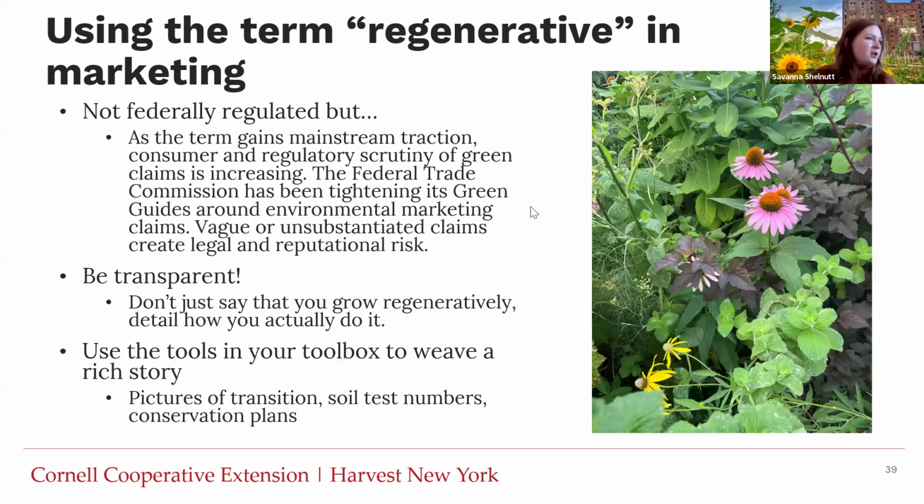Be transparent with folks. Don't just say that you're a regenerative grower. Detail how you actually do it. People are actually really interested in that. Like I mentioned, stories are our strength here. And then use the tools in your toolbox to weave a rich story. So that means showing pictures of your transition to consumers, providing soil test numbers if people are interested in that, and having conservation plans on hand to help talk to consumers or potential wholesale buyers if they're interested in those things.